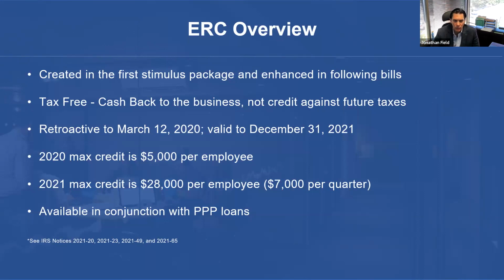And what that did was essentially three things. Number one, that was the stimulus package that said you no longer have to choose between a PPP loan or an employee retention credit. You can now get both. So that was huge. The second thing is they said we're going to allow businesses to go back in time, retroactive to March 12th of 2020, and capture the credit. And then they extended the credit through 2021 and also increased the value of that credit.